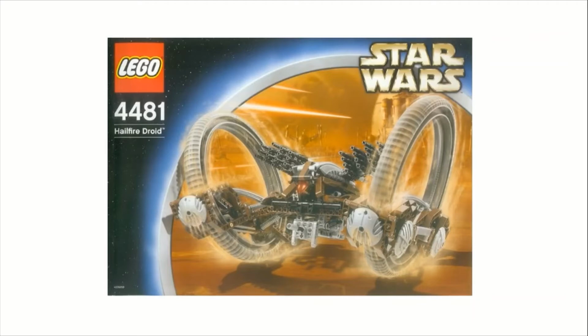And while for the most part the Technic sets from Star Wars in the early days are very bad, I actually think the Hailfire Droid executed it relatively well. The treads, once again, are very nice. The large loops. I don't actually know if they can rotate or not, as I don't have the set myself. If they can, that's definitely something that adds a little viability to this.